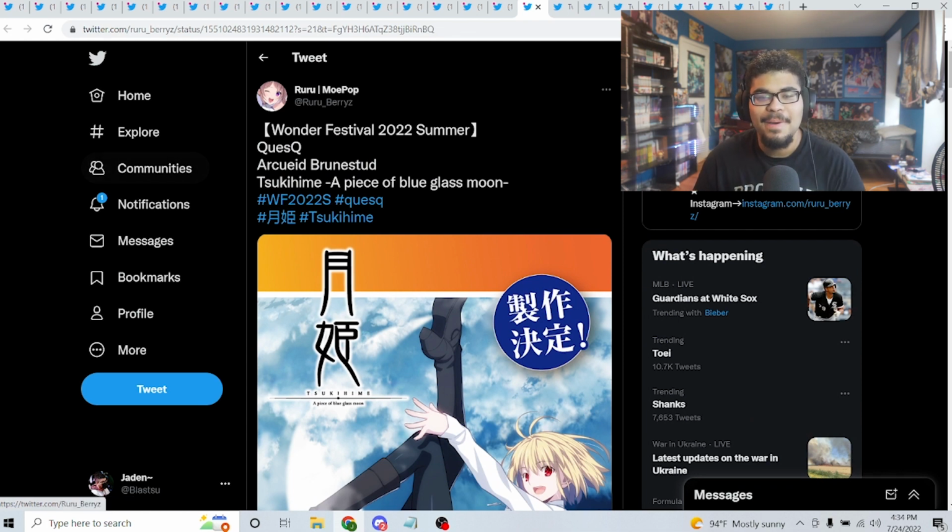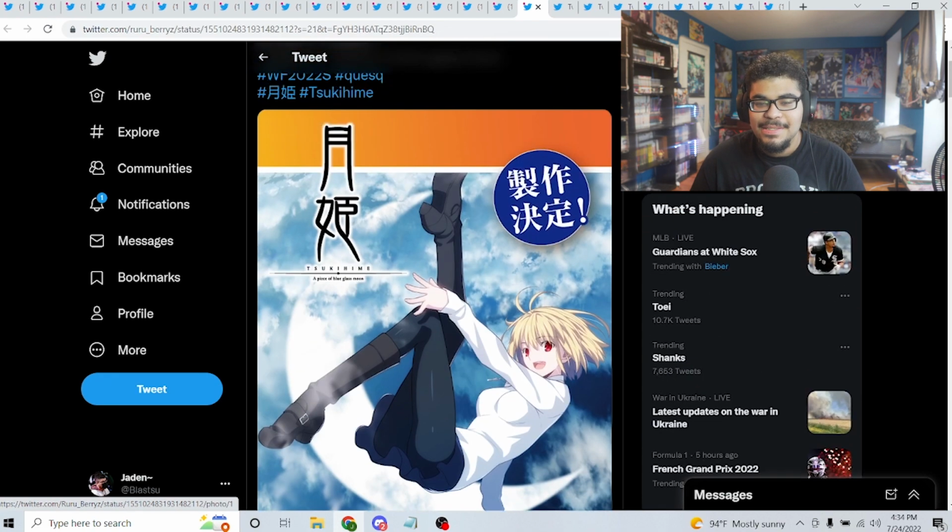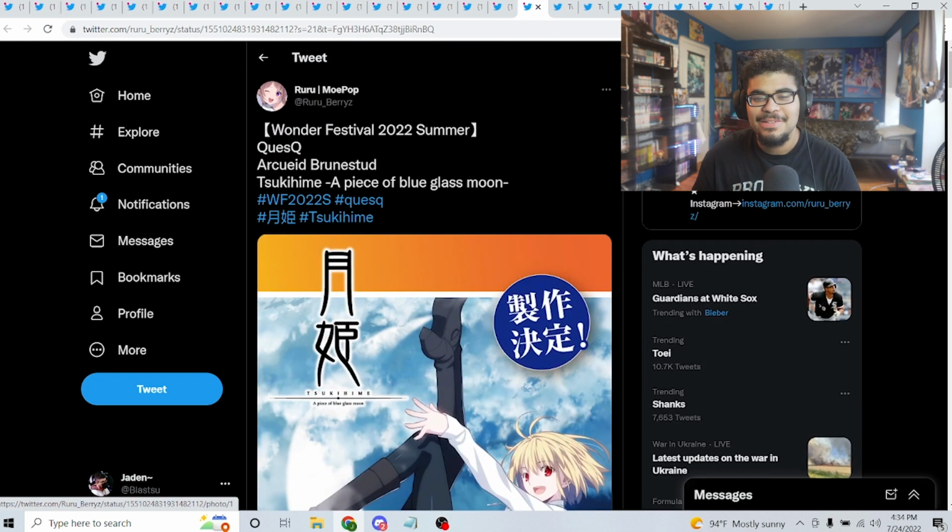We got Tsukihime by QuestQ. So yeah, it's great to see the remake is getting figures, a visual novel. A lot of times games and visual novels don't get figures unless they have an anime adaptation. So this is great to see. I love this pose. I'd imagine the figure would look so good. QuestQ would do a great job.